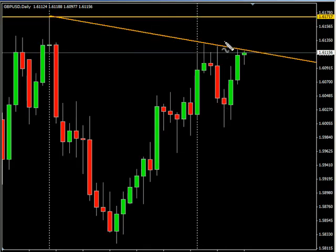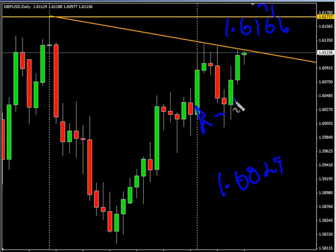Now, the pound US dollar pair, we talked about it a little bit earlier. We are looking for it to potentially go as high as 161.66, or right up around the 66 up to the 71 mark, possibly down to 160.29. Look for some resistance to the upside around 161.30 and some support to the downside around 160.50.